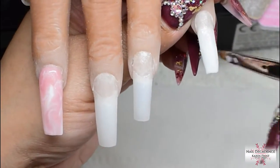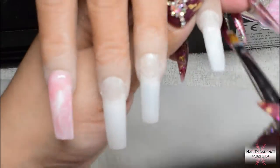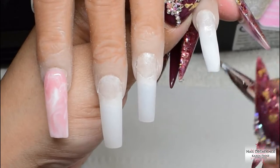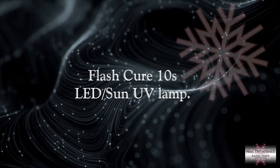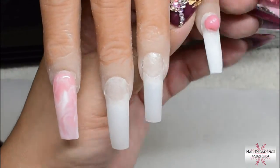You don't want this layer to be thick, you need it to be thin, and do really feather out that bead towards the back, because you want to bring the pink over the top of it, and you don't want a harsh line, you don't want it shadowing from a harsh line underneath it. So I will flash cure that white in place because I don't want it to move when I add the pink on top, which is what I'm going to do now.